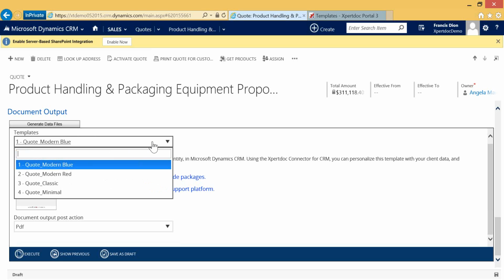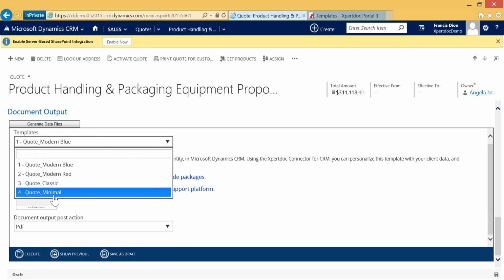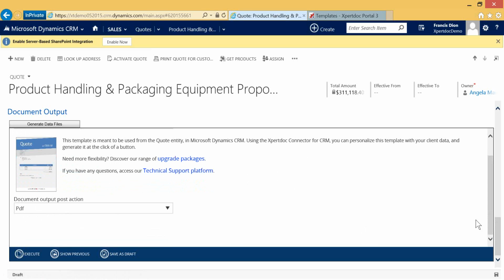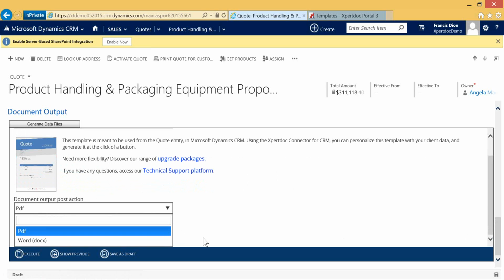Now I'm presented with a choice of different templates that I can use. Let's stick with this one that I'm going to use right now. I can actually see a preview, a thumbnail of that document that I'm about to generate. I can also have some instructions, some guidance for the user of the system. This is entirely configurable, by the way, and you'll see a couple more examples of that in a few minutes. And then I can decide whether I want to generate the document as a Word file or as a PDF.